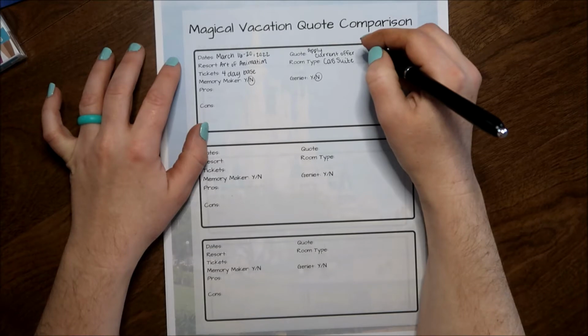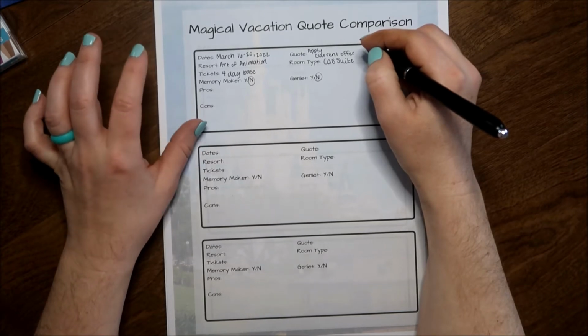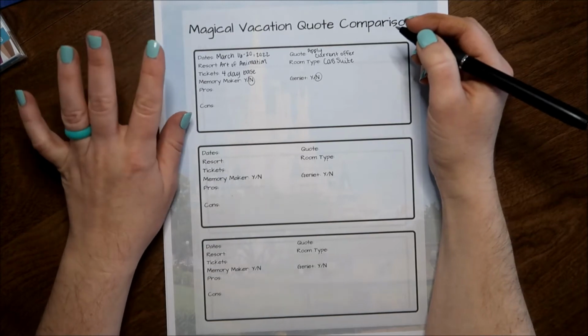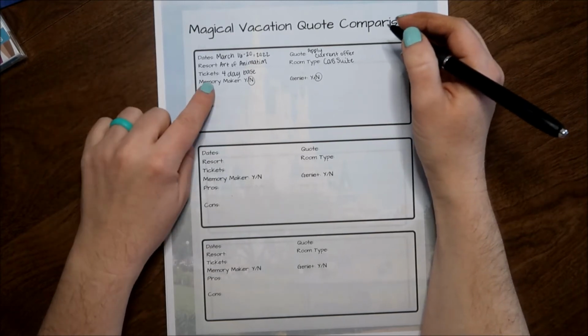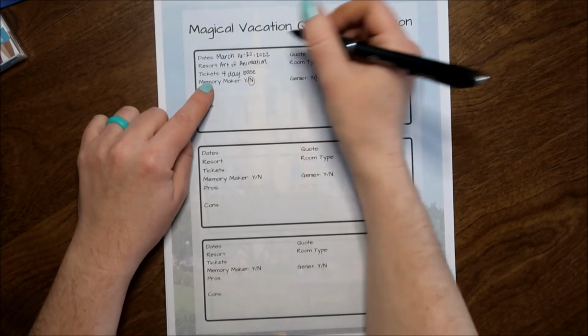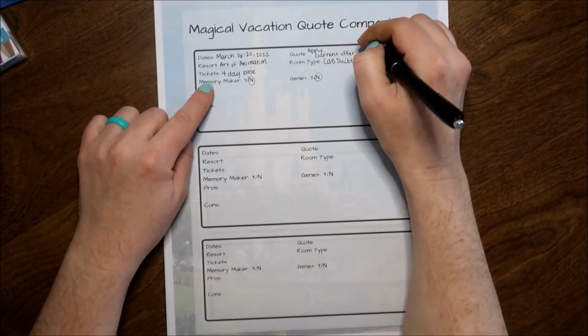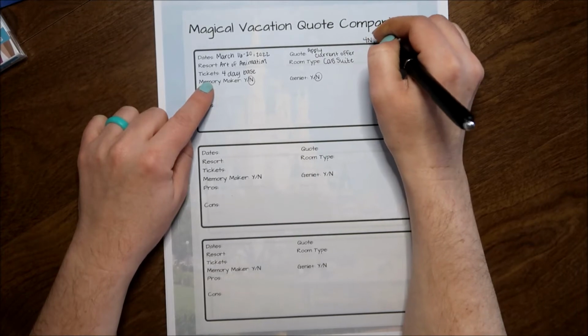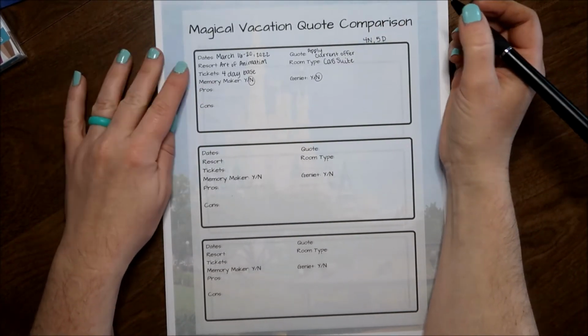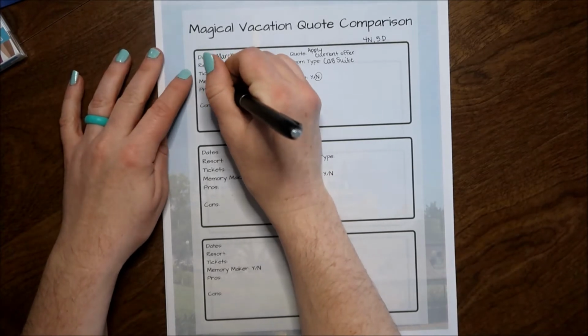For March 17th, 18th, 19th, 20th, four nights? Why did I do 4-day tickets? Normally I would just, okay, anyway. 4-day tickets. So March 16th to the 20th, so it's 4 nights, 5 days, 4-day tickets.